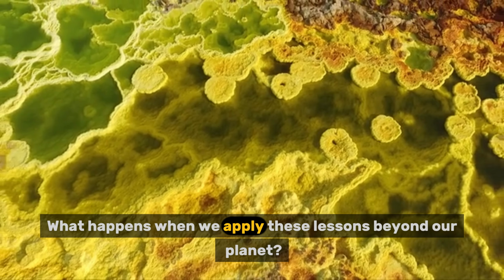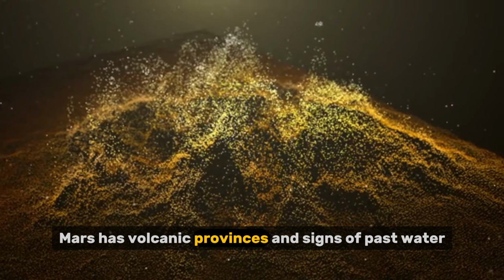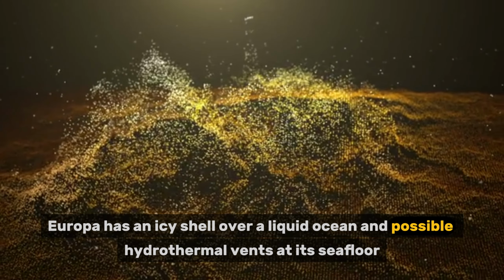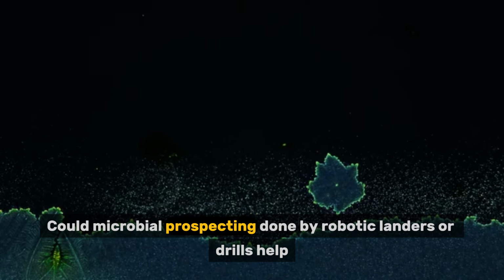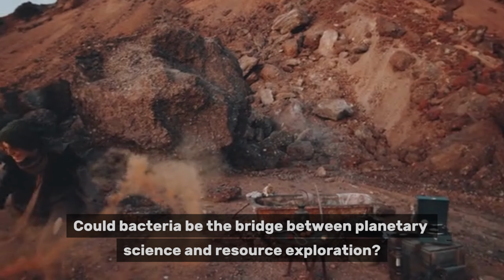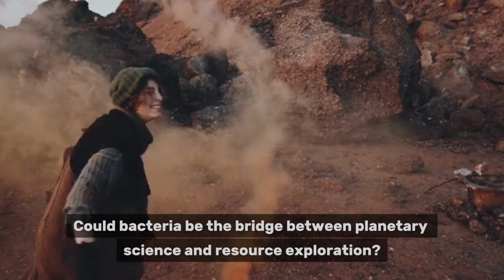What happens when we apply these lessons beyond our planet? Mars has volcanic provinces and signs of past water. Europa has an icy shell over a liquid ocean and possible hydrothermal vents at its seafloor. Could microbial prospecting done by robotic landers or drills help us find not just life on other worlds, but their buried geologies too? Could bacteria be the bridge between planetary science and resource exploration?